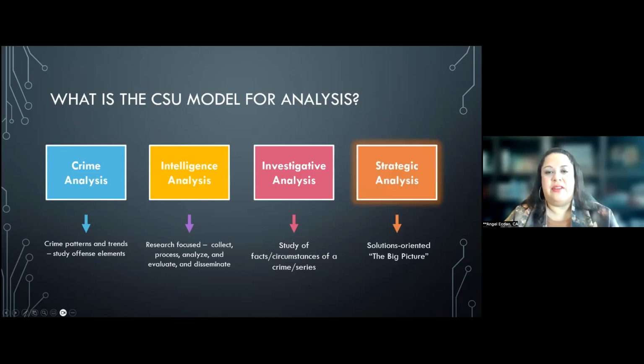The model our team uses is a combination of all of these, and then we layer that with the strategic lens. So strategic analysis is a solutions-oriented approach to look at the big picture. The goal is to demonstrate why you should care and offer a potential course of action where we might be impactful. This doesn't mean that we are telling everybody what to do all the time. It's merely an offering, put together based upon our knowledge and experience and the analysis of the issue, to initiate a jumping off point for the strategic planning discussion and process.